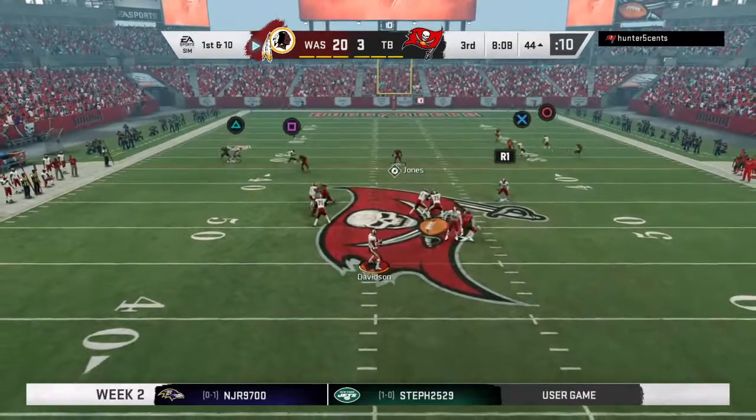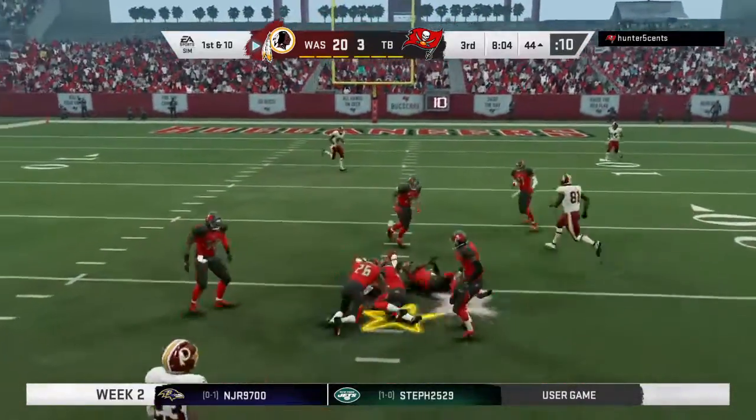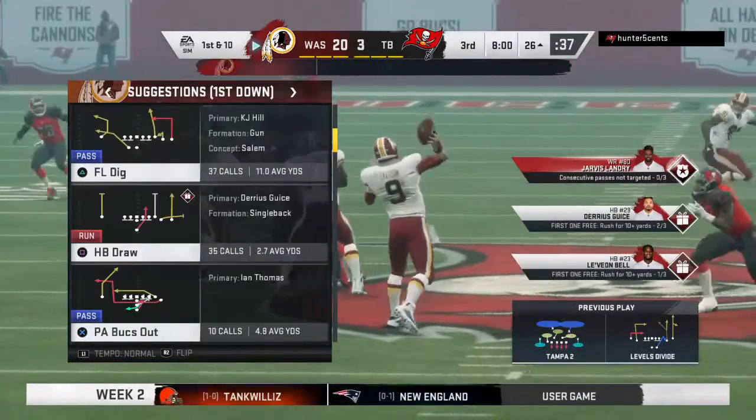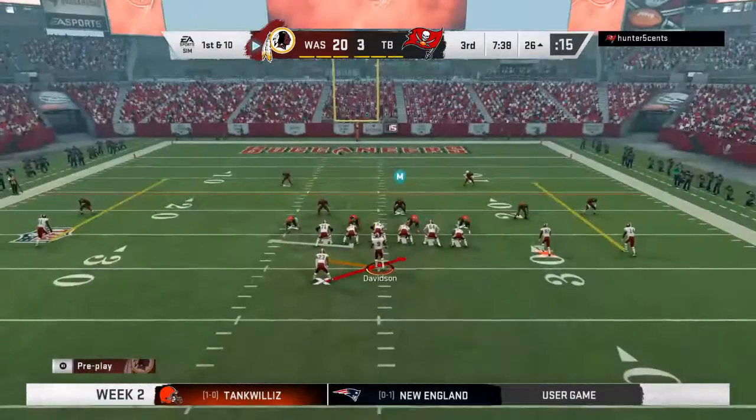Back to throw. Davidson. Over the middle and into the hands of his receiver, Landry. And he works it past the 30, almost to the 25. The Redskins have the first down on a pickup of 18.